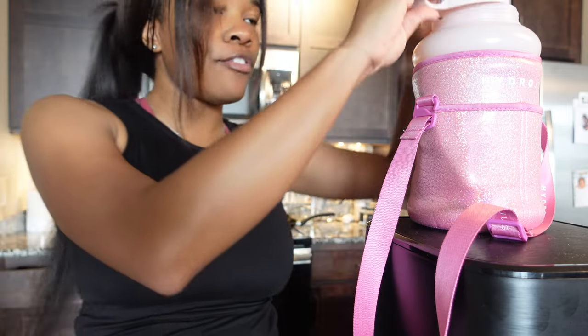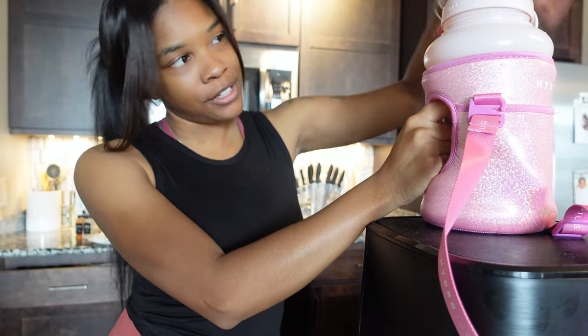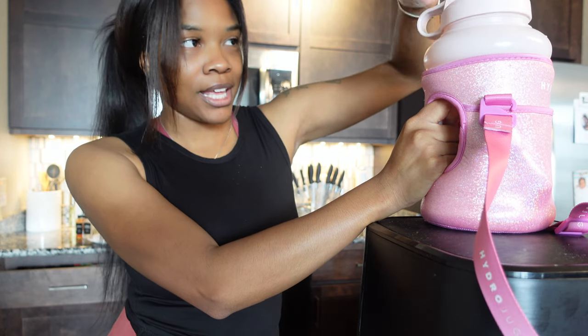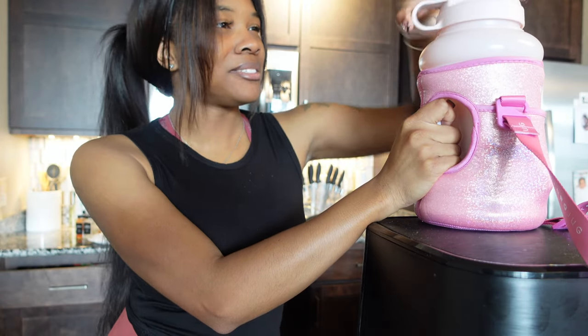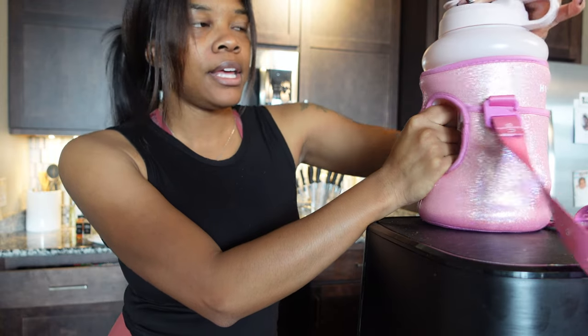I cooked me breakfast. I really just have bacon because my bread is expired. I don't feel like cooking any pancakes or waffles. And yeah, I really don't want eggs either. So I just need something to put on my stomach. So I'm gonna have bacon and water.